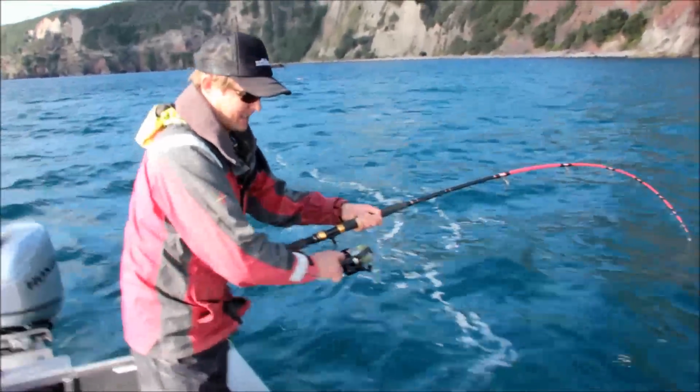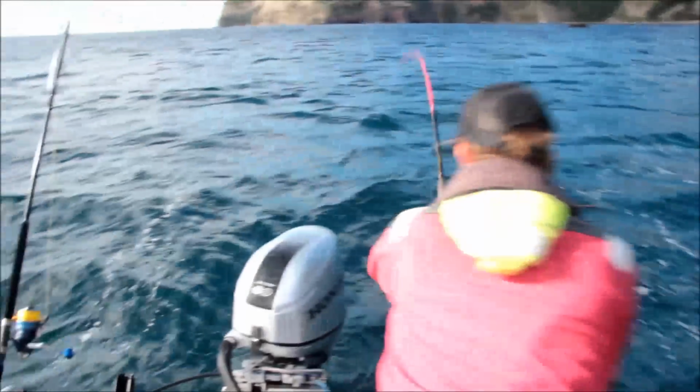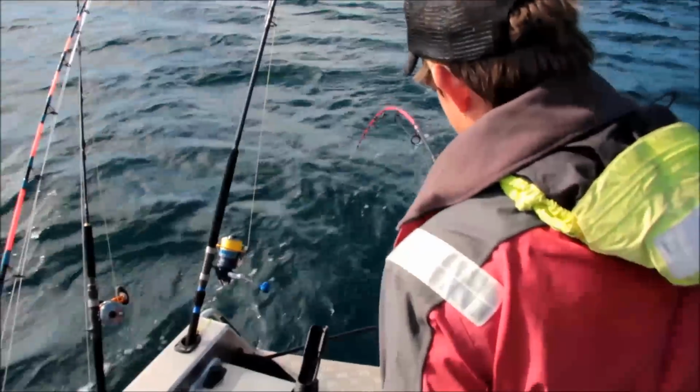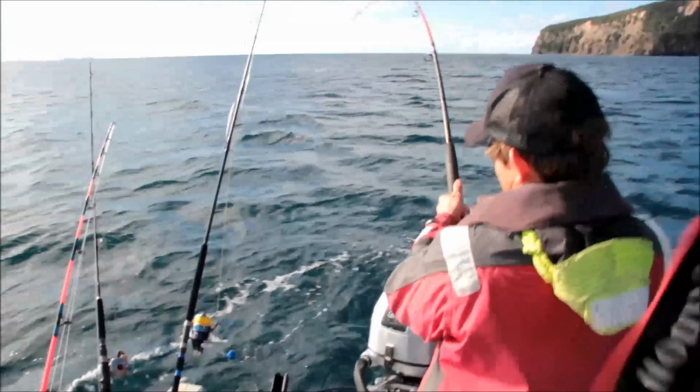So the gear we were fishing: mono line, around 10 to 15 kilo line, 15 kilo rods, and good old fashioned bait runners. And 15 kilo mono is great for snapper amongst the reef, but we're into kingfish here, and fish like that, 15 kilo mono is not probably going to get up to the top of the ruler.